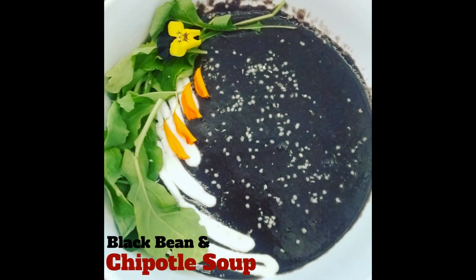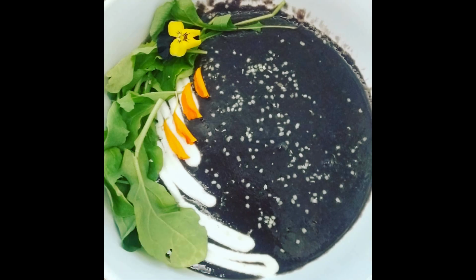Here's a black bean chipotle soup. This is truly remarkable. We have some arugula almond cream, and the taste and flavor were absolutely astonishing.